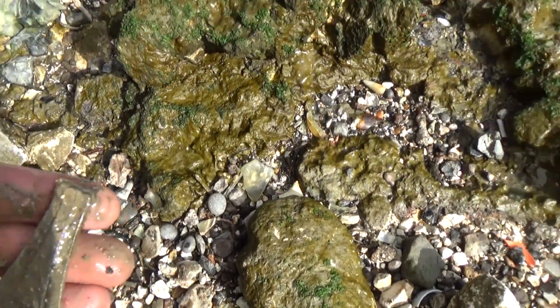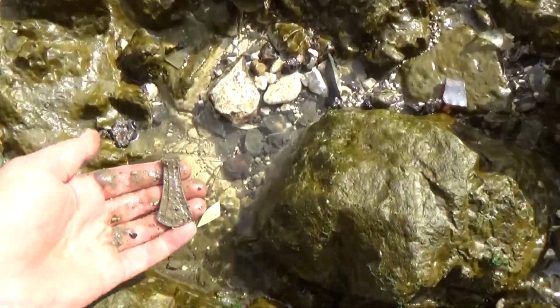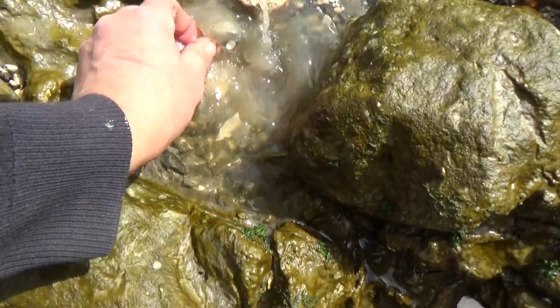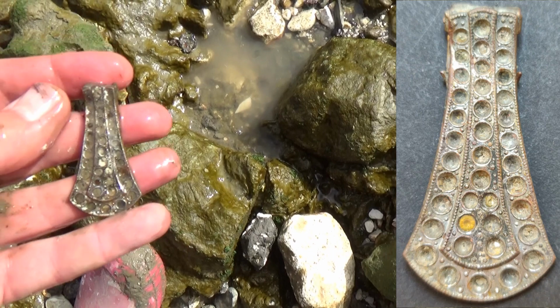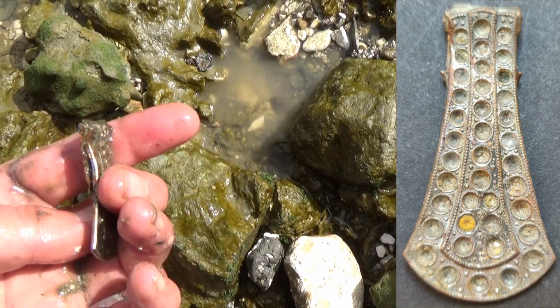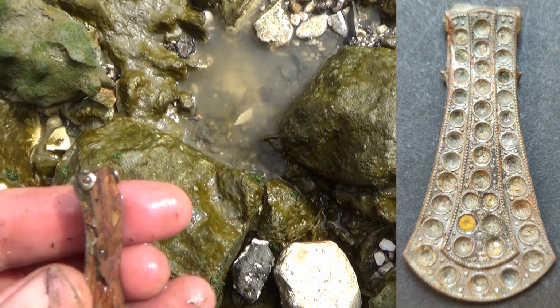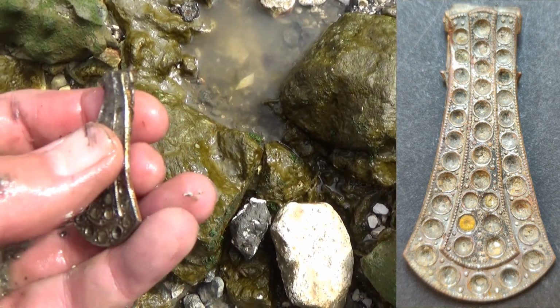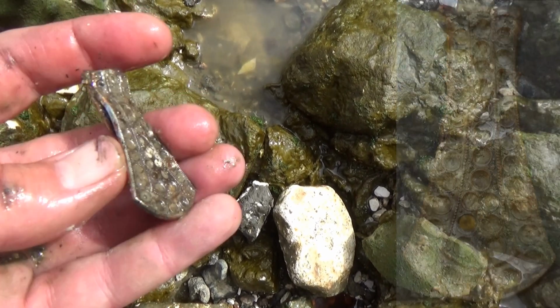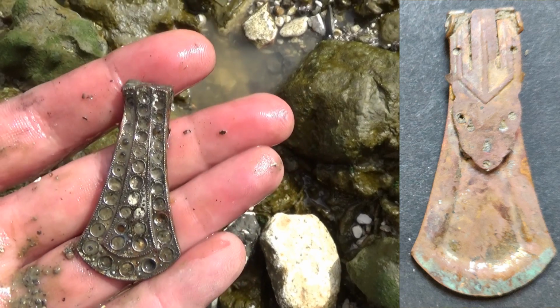Let's find a little pool and give it a rinse. Hang on. Oh, look at that. Isn't that nice? Some kind of little clip. Oh, what a nice surprise find.